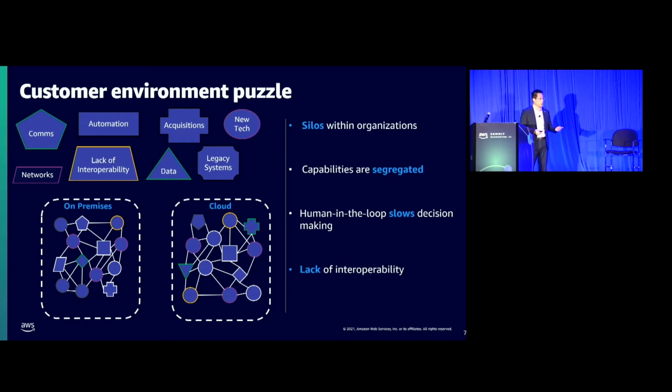There are also lots of human-in-the-loop decisions, right? So that's really around the people and the process. And because of the people, that requires a lot of approvals. The volume of data coming in and the number of users coming in are increasing. That just slows everything down because there's just not enough people to go around, right?